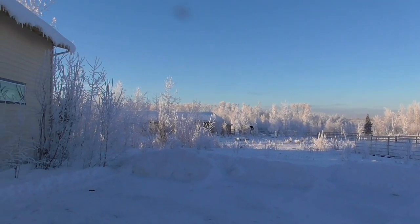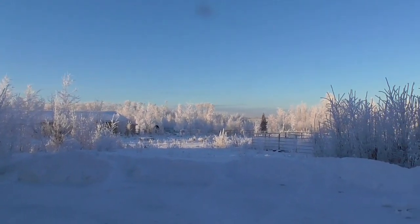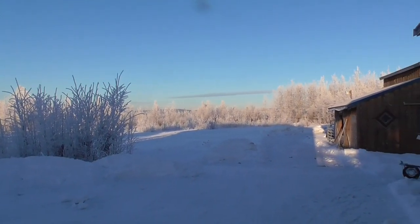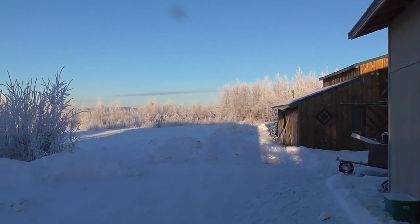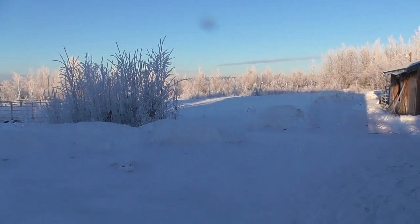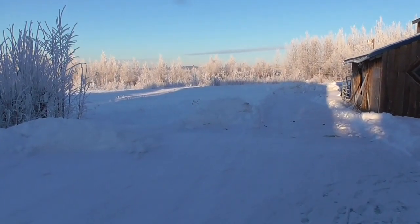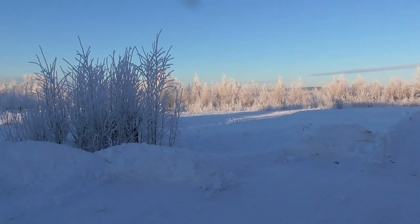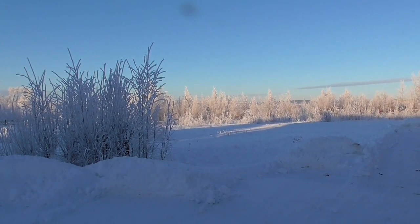A lot of people would say this is beautiful. Nice to look at. Sucks to live in it, at least for me. Been getting to 20 below at night. See, I don't know if you can see Mount McKinley right now with all the frost on the trees. No, but we usually have a view of Mount McKinley right over there. Denali. We went back to the original name.